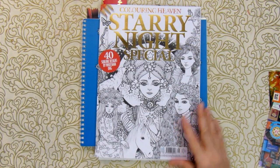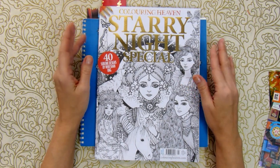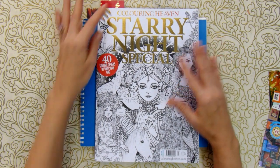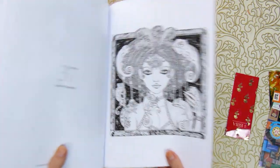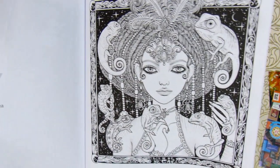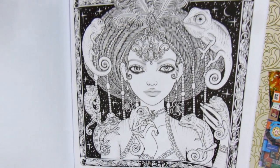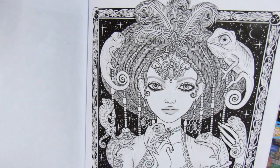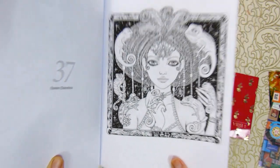Then Coloring Heaven Starry Night Special Illustrations by Wishan Ung. You know that I love this artist, I love her illustrations, and I love this one that is called Queen Camellia. Look at all these chameleons, aren't they cute? Love them, and she's such a beauty, real queen. Really love this picture.